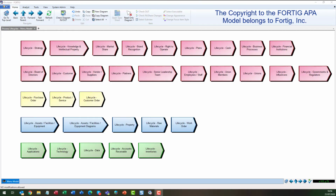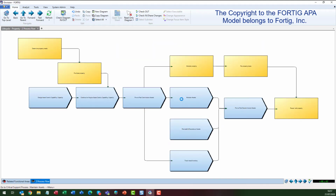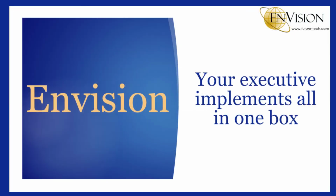FORTIG supports execs with their management of the value and risk to internal and external stakeholders. It takes advantage of the Envision Business Object Repository to take an enterprise architectural approach to managing mission-critical assets. Asset facets are all linked. This provides current and information-rich dashboard information for executives and for engineers responsible for each asset class.